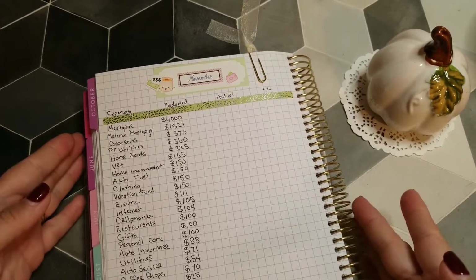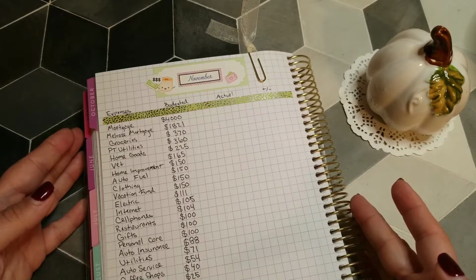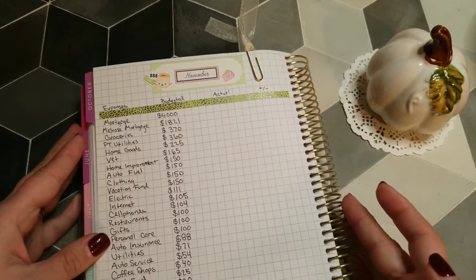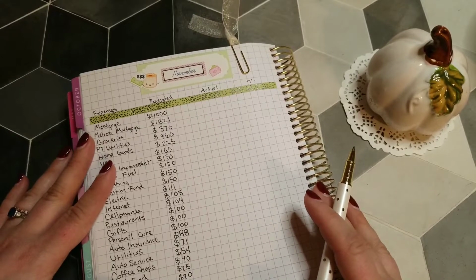Me and my husband are on a journey to become net worth millionaires by the time we hit the old age of 40. This is going to be our November end of month budget overview. So basically, this is going to be what we actually spent in the month of November 2019. And today is actually the 7th of December.